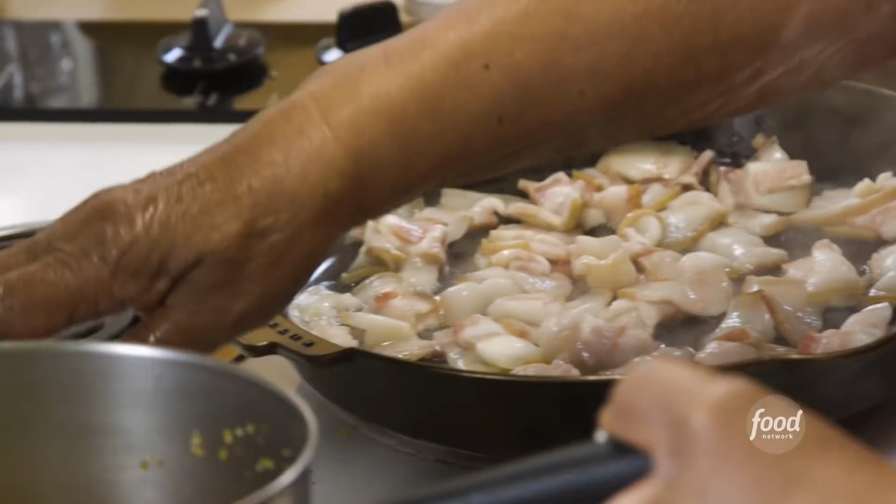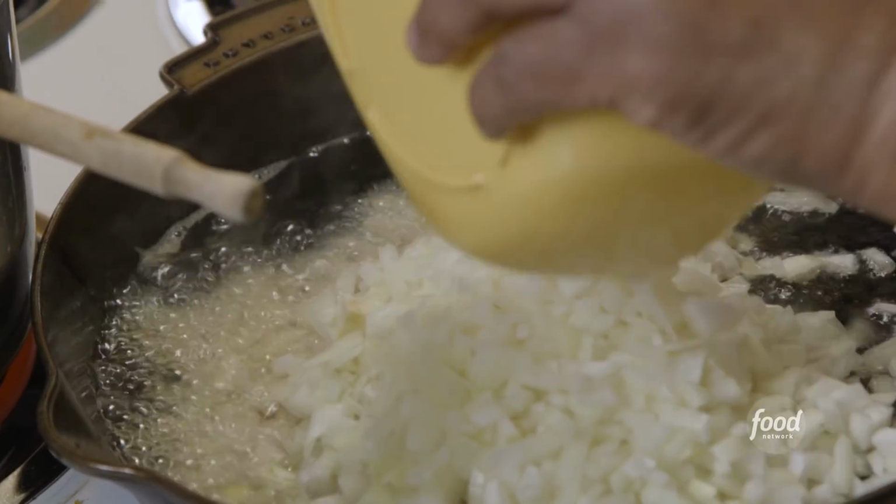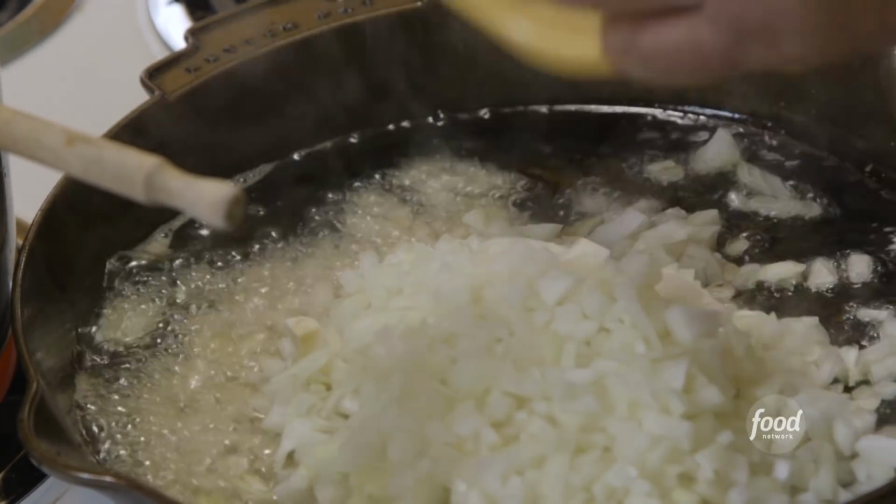Okay? So who taught you how to cook? I learned how to cook from my grandmama. I cook by my brain and my imagination. I can't cook by the cookbook. For her gravy base, Miss Emily sautés onion in bacon fat before making a roux.